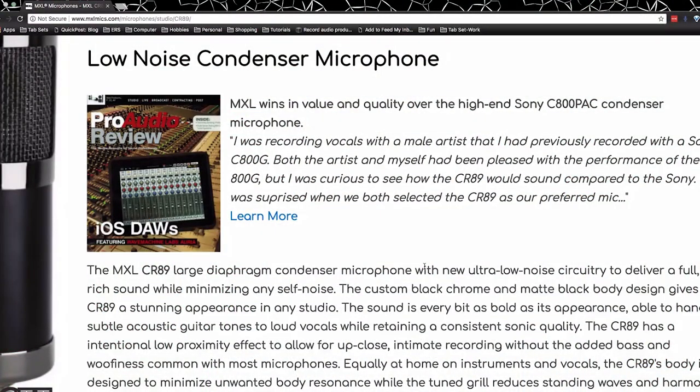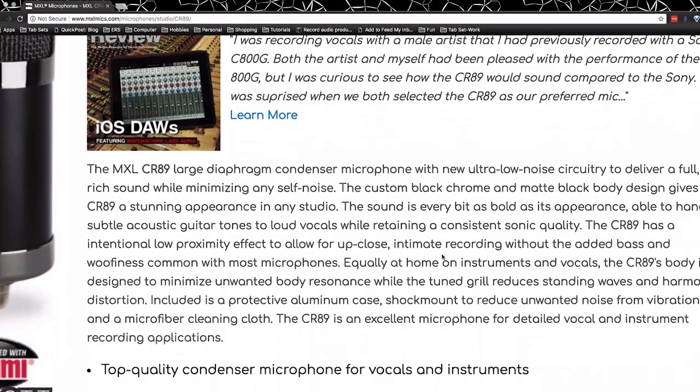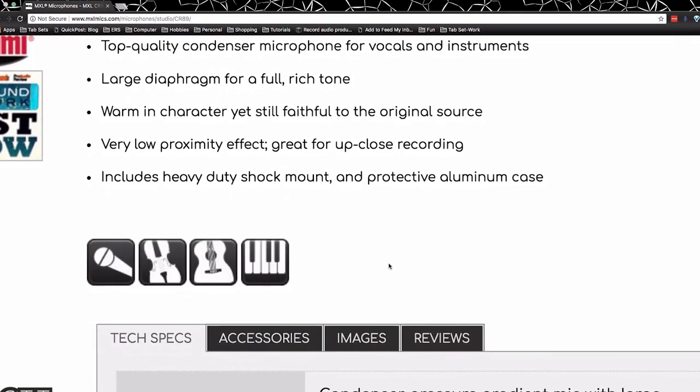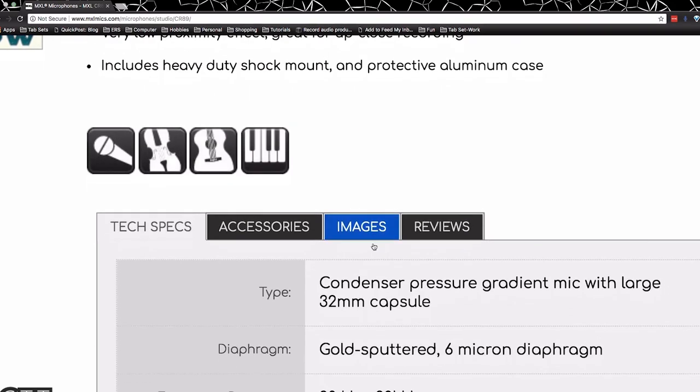Just looking at the webpage here, you can see that they've obviously enjoyed a quote from a Pro Audio Review magazine for this microphone where it was favored over the Sony C800G, which is a very well-known, extremely expensive microphone. And the thing is, microphone cost has nothing to do with how appropriate it is for someone's voice or how good it sounds. And I've learned that to be true, for sure. This microphone was obviously designed to aim at really high-end mics. In the MXL line, it's not nearly the cheapest. It's not the most expensive either. It's in probably the top third of their price range, but still only comes in around $250, somewhere around there. So it's really quite impressive.